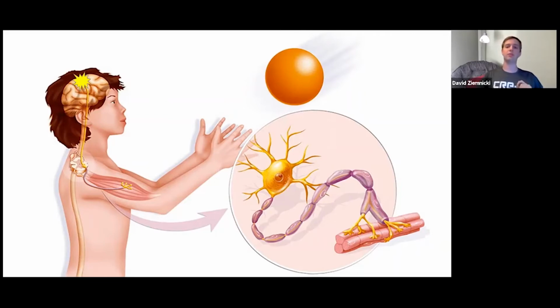And this signal travels from your brain down your spine and towards your muscle group that you want to move. The signal travels through a long chain of neurons, which we commonly call our nerves, and those neurons deliver the electrical signal to your muscle. When the electrical signal reaches your muscle, it responds by contracting and moving your hands into place so you can catch the ball. And all of that happens in a fraction of a second.